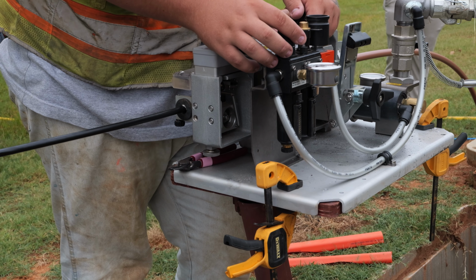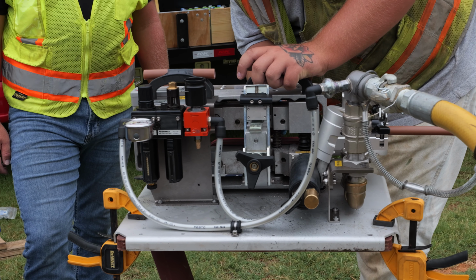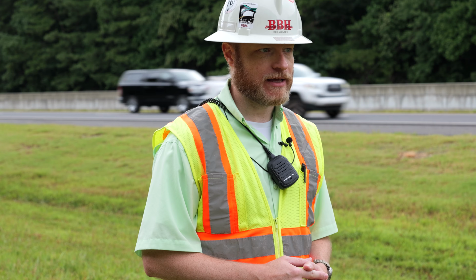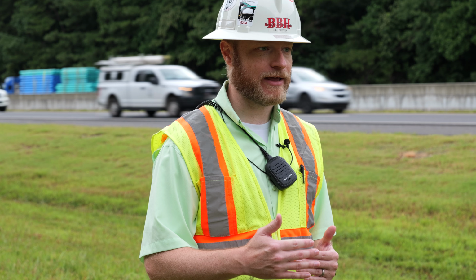The day starts the day before with making sure the duct is good, that we've proofed the duct and we know we can get the fiber through it. We also load the reels on the reel trailers and get all that set up to come out here. We've already laid out where our reel ends are going to be and what spans we can do. We'll load the fiber onto the trailers, bring them out here, and then we'll set up the reels at the front end.